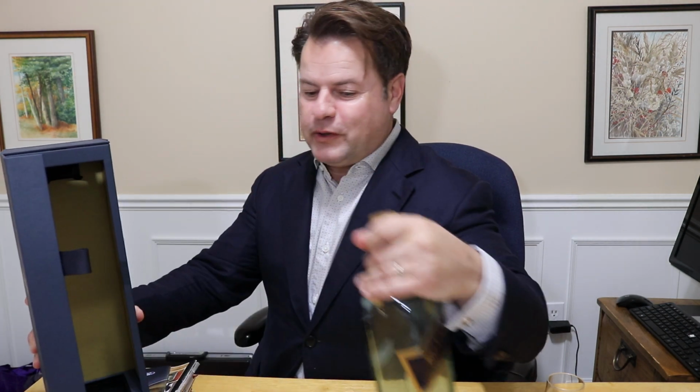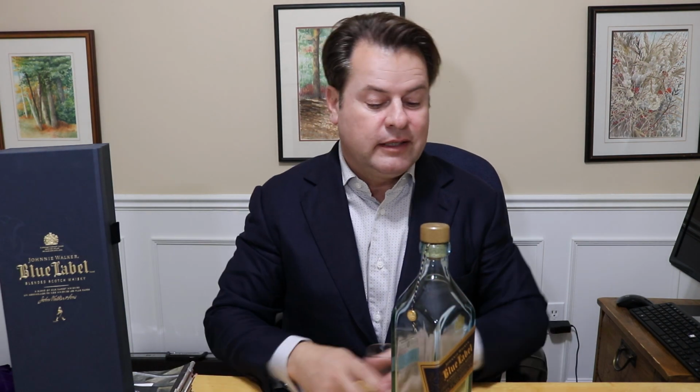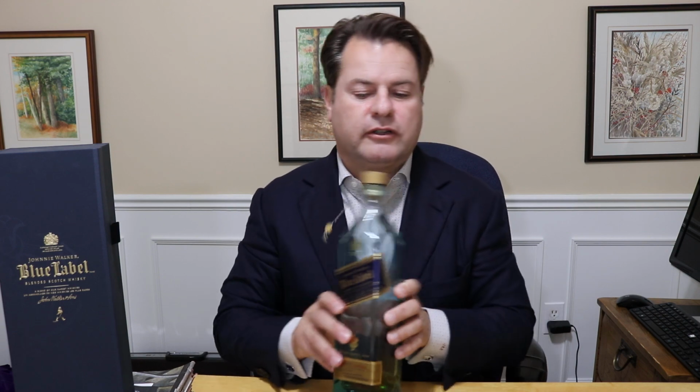I have this bottle sitting on a stack of New Yorker magazine. Oh, here's my latest. The problem with the New Yorker magazine is it comes weekly and it's hard to keep up with the reading. But, I mean, great writing, interesting perspective. It's not the only perspective I read, but I like the writing and the coverage of the arts.